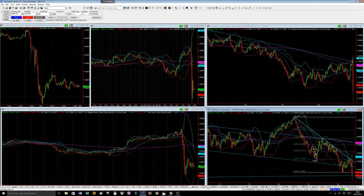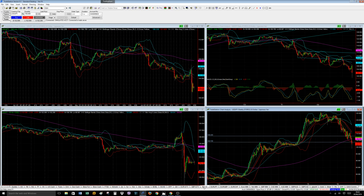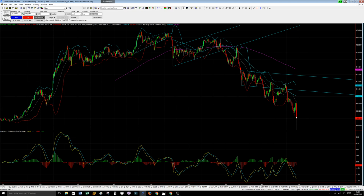Let's have a look at the yen. Well, the yen also amazingly has closed right within the Bollinger Bands. It spiked them, but it closed right at the Bollinger Band again. We would not have expected that.